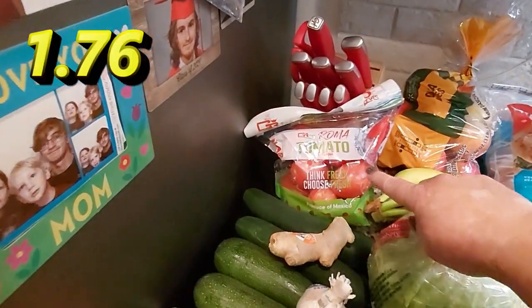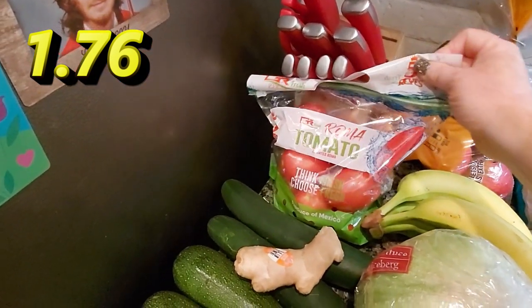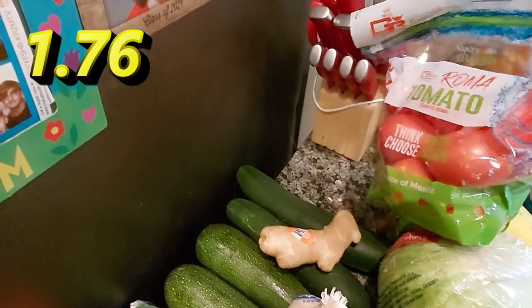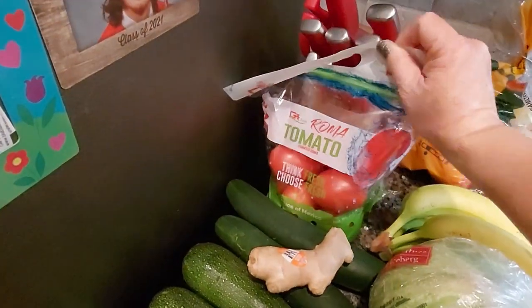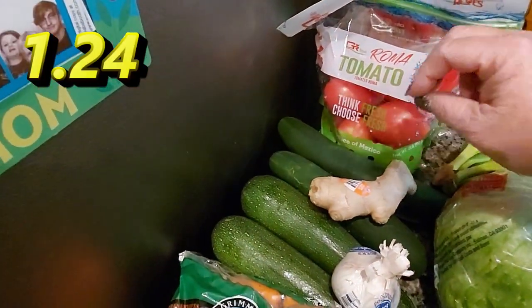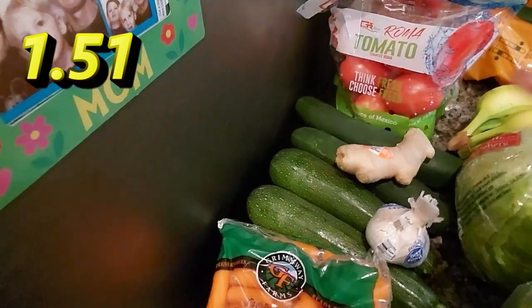Down here I've got some Roma tomatoes. I think it's a 2-pound bag of Roma tomatoes. I don't see where it says the weight, but I really feel like, yeah, 2 pounds. It was a great price. I got 2 cucumbers down here. Those are all for salad. 2 zucchinis for a dish.